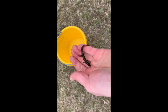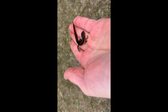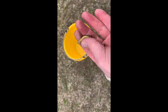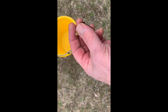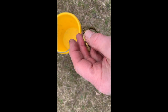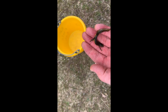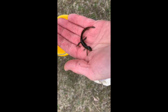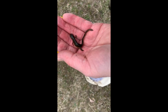This one is a male. You can tell because of the enlarged hind limbs and the swollen vent. See that swollen vent there? He's trying to grab me. And wow. Big hind legs. He uses those to grab the female. I'll show you what that looks like in another video.